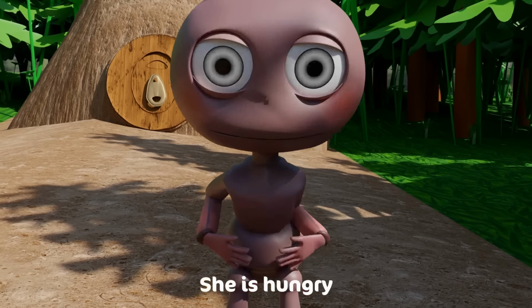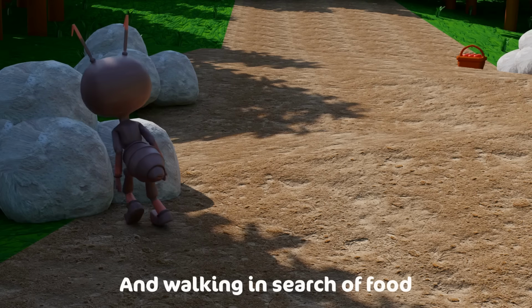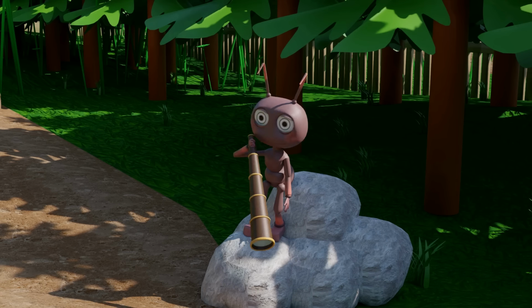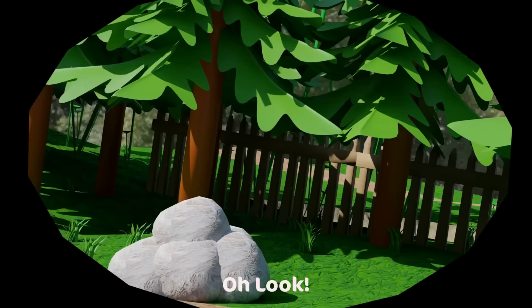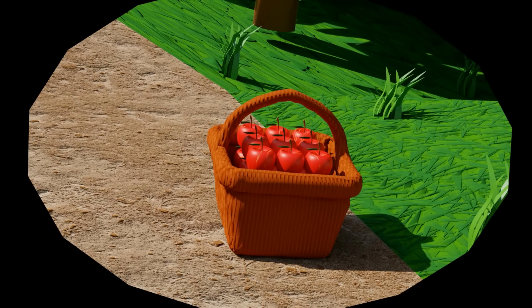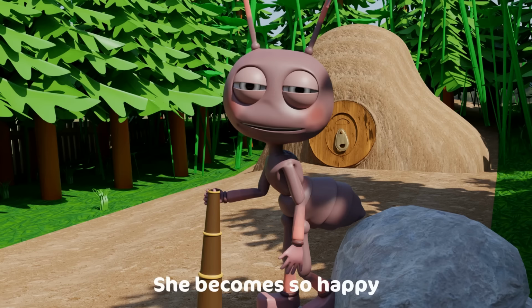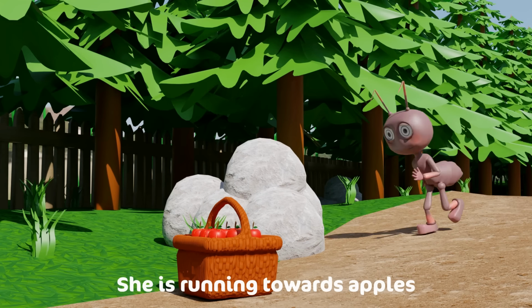She is hungry and walking in search of food. Oh, look! There is a bucket of apples. Apple starts with A. She becomes so happy. She is running towards apples.